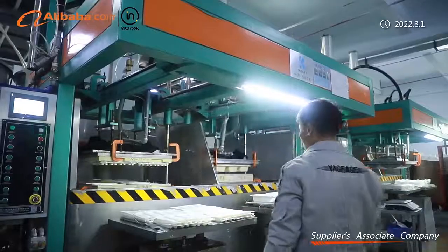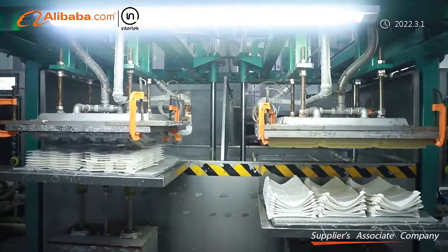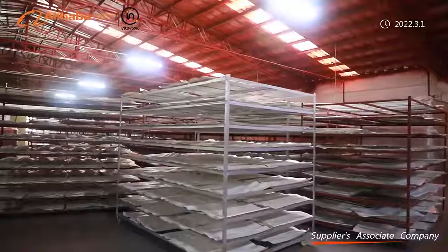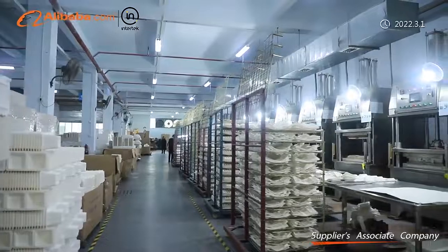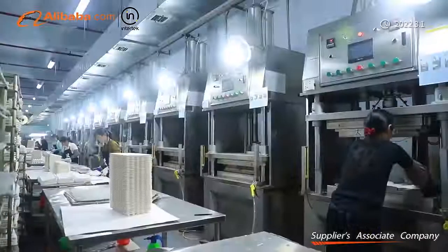No harmful substances are added in production, and there is no wastewater or gas. All our molded pulp products can break down in soil in a short time, within about 3 months. They are a good option to replace plastic products.